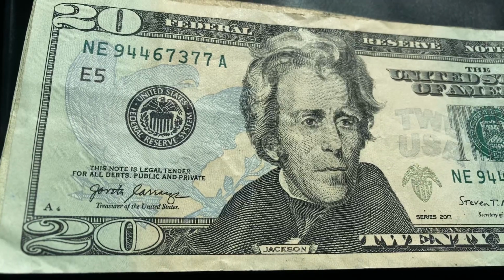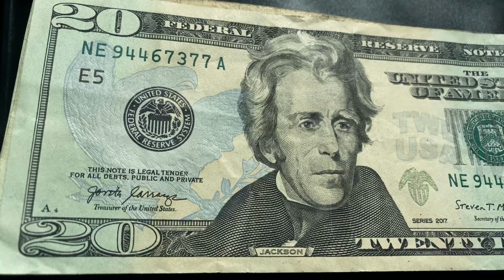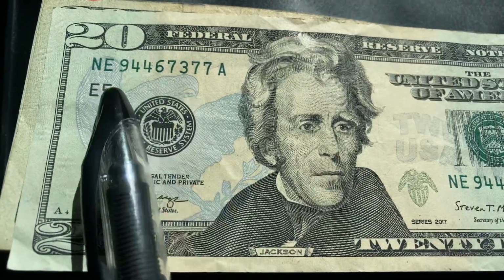So let's look through $1,500 in $20 bills together, focusing primarily on the serial numbers to see if there are any unique notes in the stack.